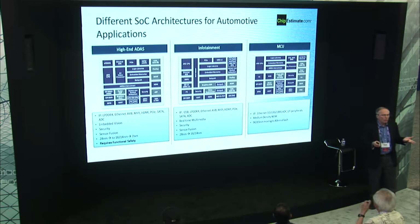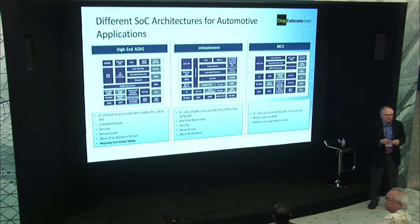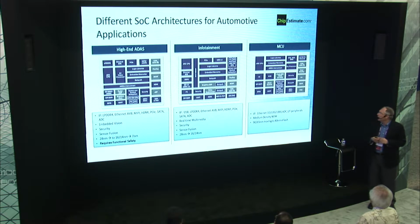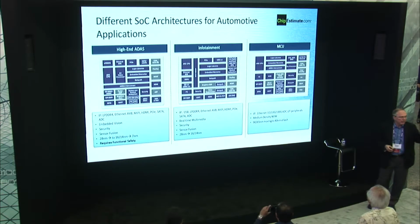But the real workhorse of the automotive industry is these guys, MCUs. My son happens to work for BMW, and on a typical car there are 100 of these things. They've got one on each wheel to run the ABS. They've got them in the engine. They've got them in the control.